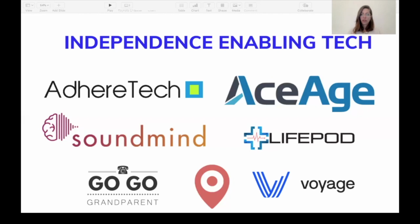Voyage is a really, really interesting company because they are developing autonomous vehicles. So their robo-taxi is currently being used in senior living communities in the United States. Personally, I believe that autonomous vehicles are not only the future for all of us, but I think they're going to be amazing enablers for independence and aging in place as people age and they can no longer drive.